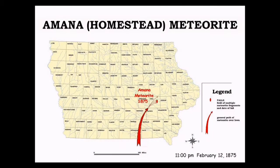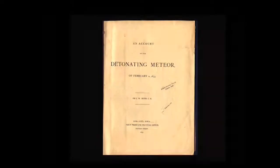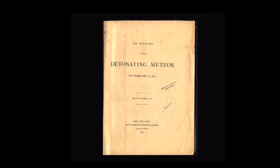The next meteorite was one of the biggest ones we had, seen by a lot of people, really studied, and lots of samples recovered. The Amana meteorite, sometimes called the Homestead meteorite. It wasn't seen originally, but it was researched way back right after the thing fell by a fellow named C.W. Irish, who was an engineer. And he's the guy that actually designed the sewer system for Iowa City, among other things. He went around and he talked to a lot of people and got their stories and all their information.